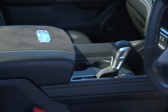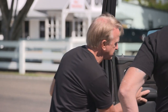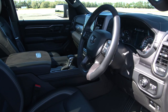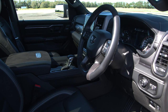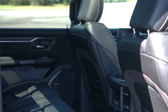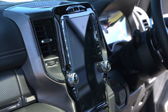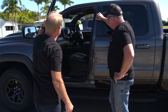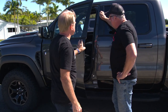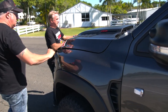But one thing the Yanks do well is build trucks. Like, how solid their trucks are. It's a big market, isn't it? It's a huge market for them, so they have to get it right. And plenty of competition with all the different brands that build cool trucks. They've got a 12.1 inch touchscreen as well, but we'll go through everything inside when we go in for our little test. But this is where it gets cool, the business end of this truck.